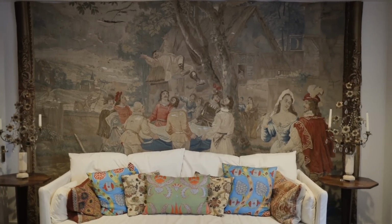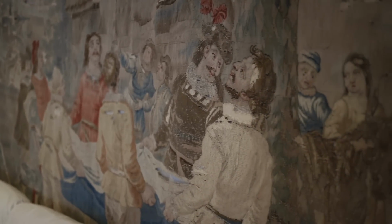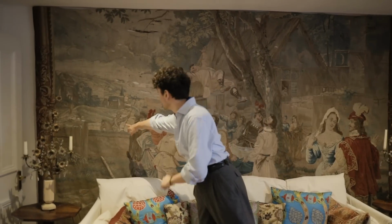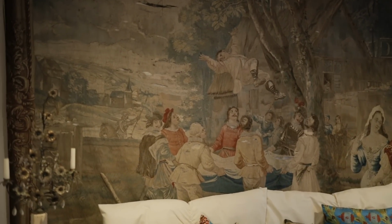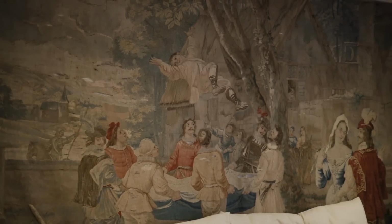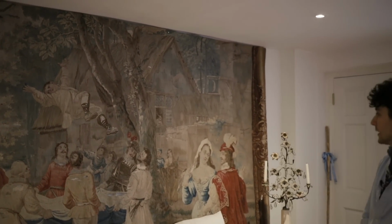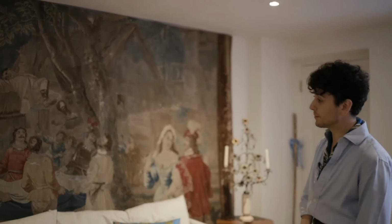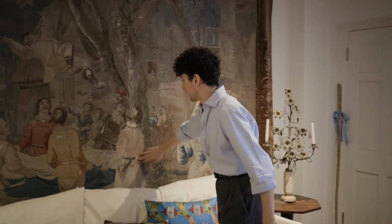It's a lovely scene from Don Quixote. You have Sancho Panza being lifted in the air by the peasants, and you have Don Quixote just there watching the scene. It's a very nice tapestry which might come from Sotheby's or Christie's, I don't remember, and it's Bristol, but it's a bit knackered, has suffered, but it's very pretty.